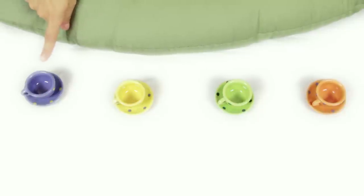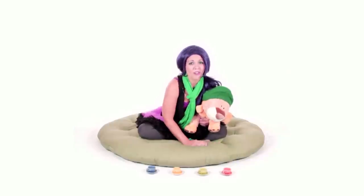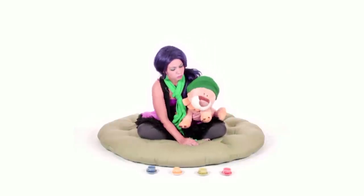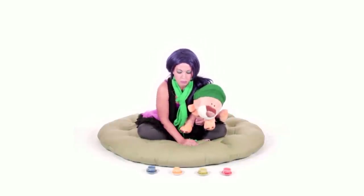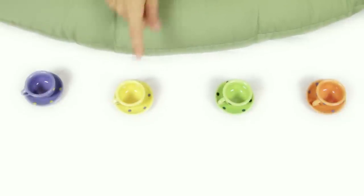This one? No, that's purple. What about this one? No, that one's orange. What about this teacup? No, that one's yellow. That must mean it's this one. Good job, bananas! This teacup's green. Here you go, Leonard.